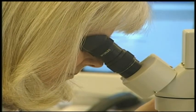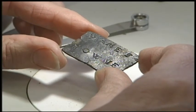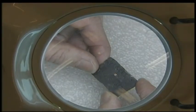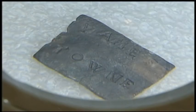One of those things that stands out is a lead luggage tag with its destination stamped on it, Jamestown. This tag made the long journey from England to the New World on a wooden ship, then was discarded into the bottom of a well. After its rediscovery, 400 years later, it would again be making a long trip, this time into space.